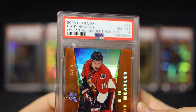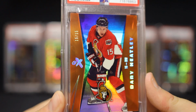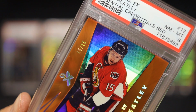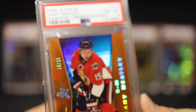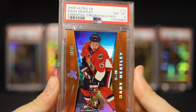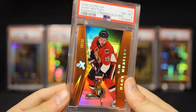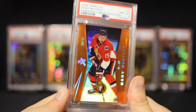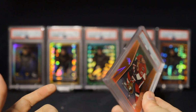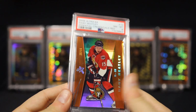This is the Danny Heatley 2008 Ultra EX Credentials Red, and the way this set worked is the reds were numbered to the jersey, so you can see he's number 15, and this is the best copy because it's 15 of 15. And then the greens were 100, take away the jersey number. So for Heatley, that was 85. It made for an interesting dynamic because, for example, Luongo's in this set. So his red was numbered to 1, and his green was numbered to 99. Sidney Crosby, I guess he would have been 87, right? So his green would have been rare. There would be only 13 greens, and then 87 reds.